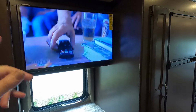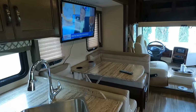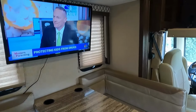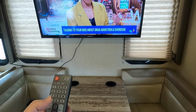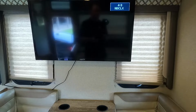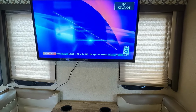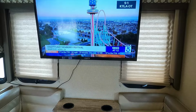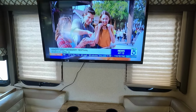Or we get over-the-air broadcast. Now, right now, we're in the middle of a yard. We're not hooked up, but the roof antenna is picking up channels over the air. You get all kinds of channels. That was 4.1, 4.2, 4.3. These are over-the-air broadcasts. Channel 5, a long-standing Southern California popular news station.